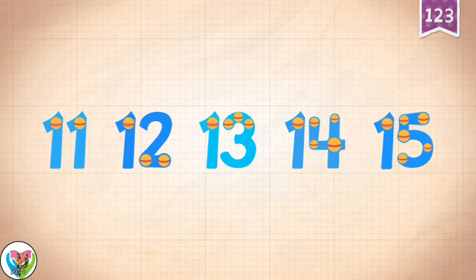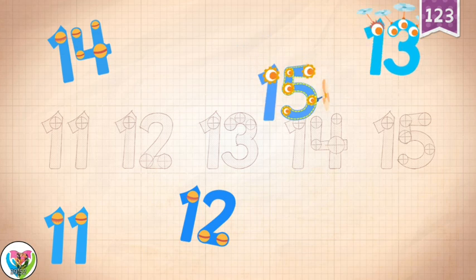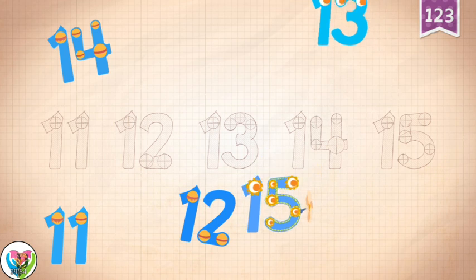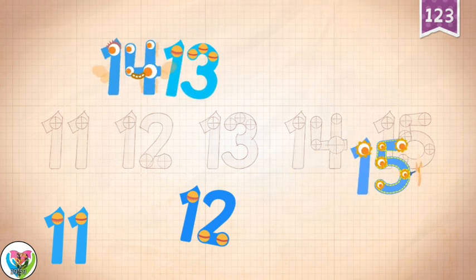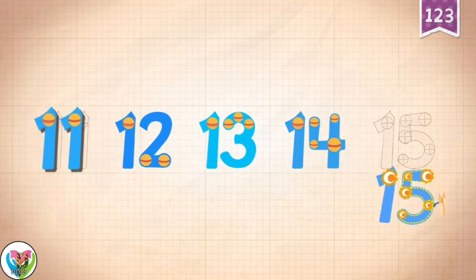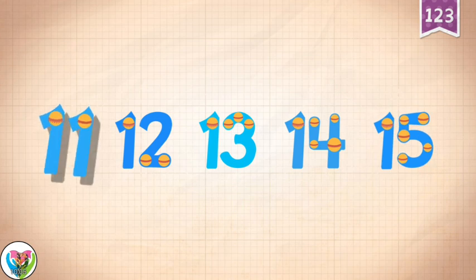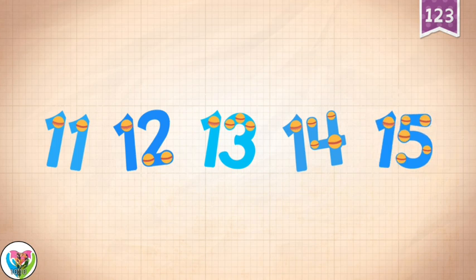15. Count by ones starting at 11. 11, 12, 13, 14, 15. 11, 12, 13, 14, 15.